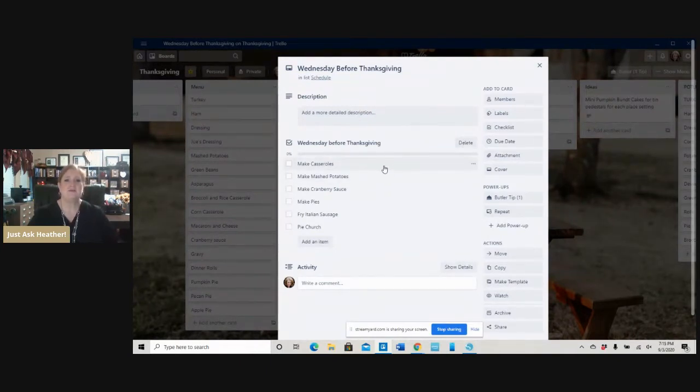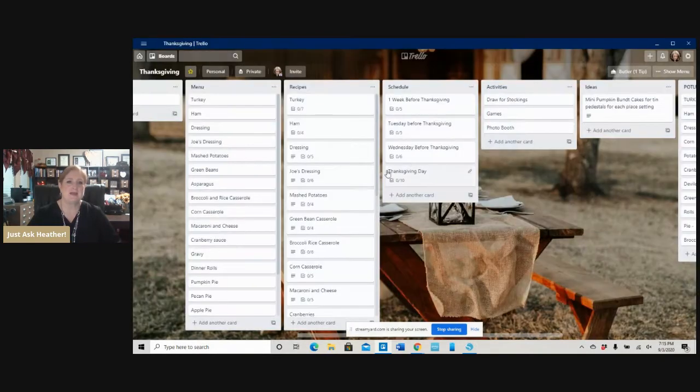But all my other casseroles, so we make a green bean casserole, we make broccoli and rice casserole, a corn casserole, and then my mom makes this homemade macaroni and cheese usually. Well, for a few years I was making it for her, but sometimes she makes it. But anyway, regardless, we put them in those 9 by 13 casserole pans that you can buy at the grocery store.